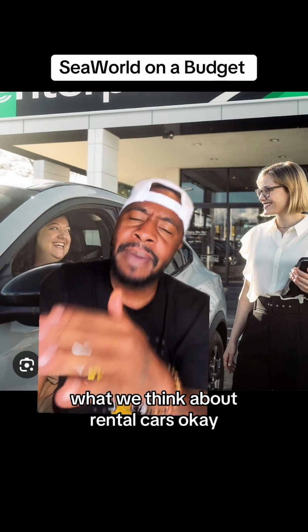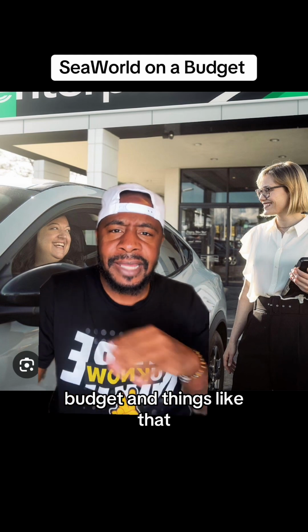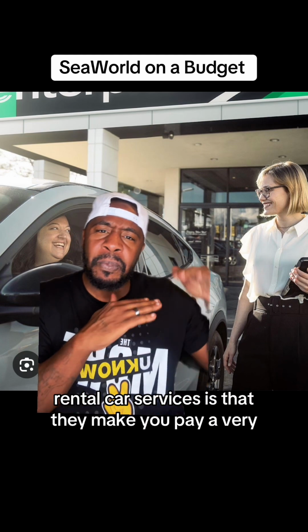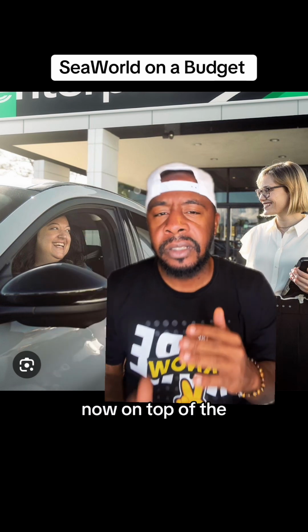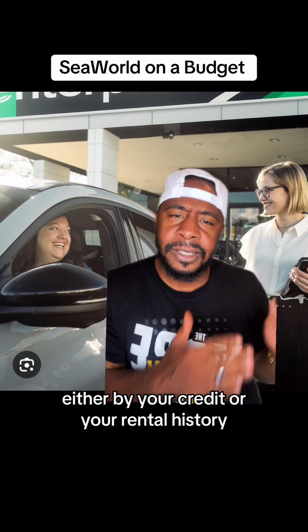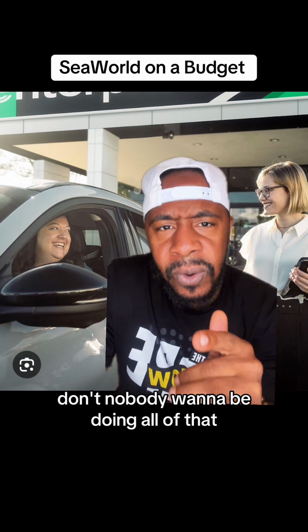Now, when we think about rental cars, okay, we think about Enterprise, Avis, Budget, and things like that. But the thing about rental car services is that they make you pay a very, very large deposit before you even rent the vehicle. Now, on top of the high deposit, you gotta qualify to rent this car either by your credit or your rental history. Don't nobody wanna be doing all of that.